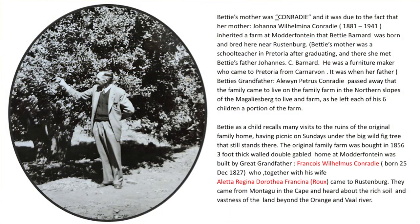Betty's maiden name was Conradi. She was not, no. Her father was Barnard. Her mother was a Conradi. And it's due to the fact that her mother was a Conradi that she landed up with that farm. That farm was inherited through generations.